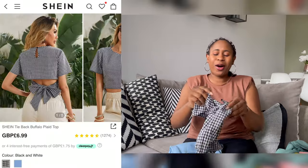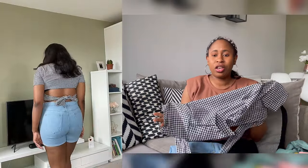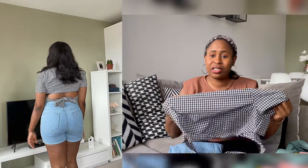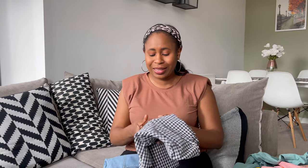Another top or blouse that I got is this black and white gingham crop top. Oh my god, guys, I love it. This one, I was very, very unsure about the size, so I got this in a size large and a size extra large. And sadly, guys, neither of them fit. It was too tight around the boobs. Literally, if I was to carry someone's baby up, I wouldn't be able to even lift my arms. But sadly, I'm going to have to return both of them just because it's that tight.